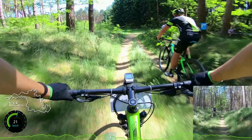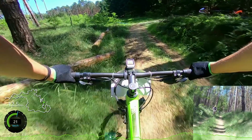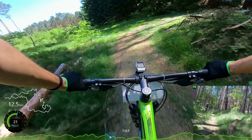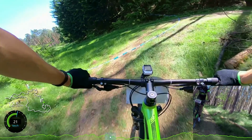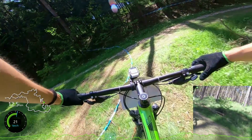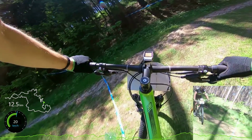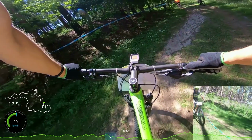So number one, realize how much time you are going to spend in the corners. Number two, straighten all the corners if the terrain allows you. So go from the outer side to the inner side of the corner, and then to the outer side, just like Formula One guys. If I had the right speed here, I would still have gained time over the guy behind me, and I would have made up even more.